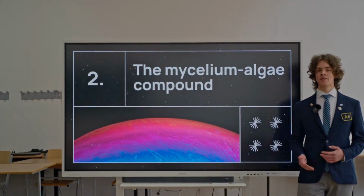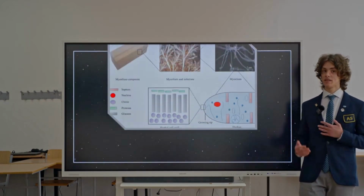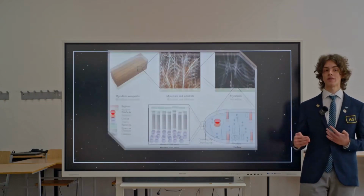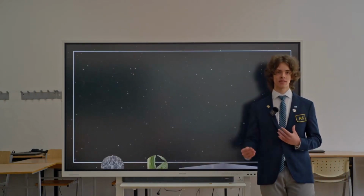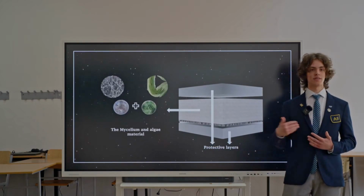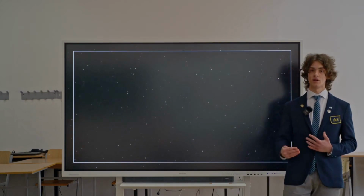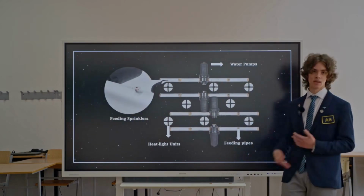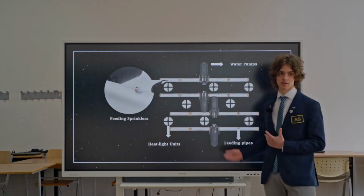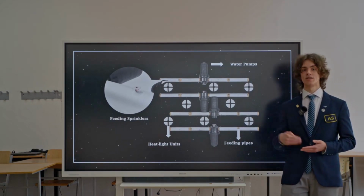Our station wouldn't exist without the mycelium algae composite, an adaptive living material. The mycelium's hyphal network, reinforced by algae, forms a resilient mesh that strengthens over time. Algae provides both photosynthetic oxygen and insulation against radiation and temperature extremes. To sustain the bioarchitecture, we embedded feeding layers within the walls, featuring pipes and sprinklers for moisture and nutrients, and heat-light units to simulate Earth-like conditions. This keeps the material growing and self-maintaining, reducing long-term costs.